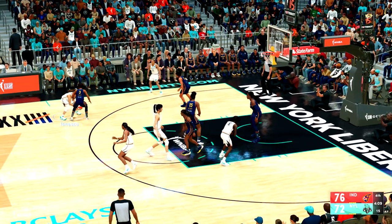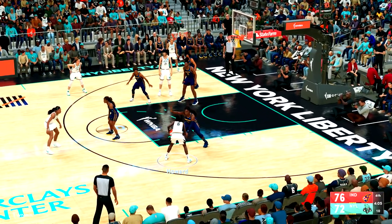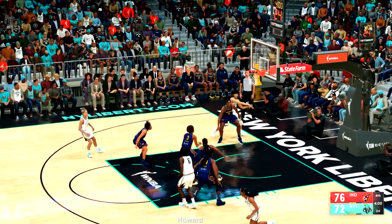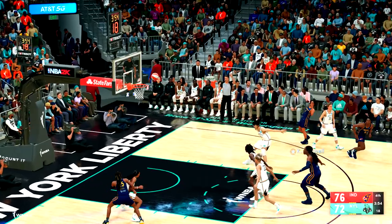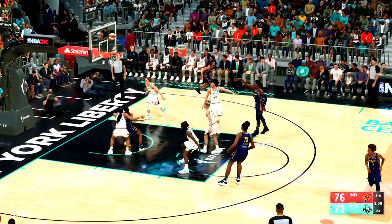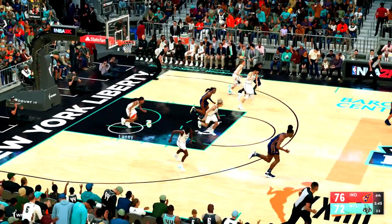Now here's Ionescu. Pass to Laney. Howard. She's guarded by Lavender. From 13, Robinson grabs the miss. She kind of short-armed that shot after doing a nice job of getting open. Poked away, but they get it back. There's another opportunity. I mean, everything is going right for them.